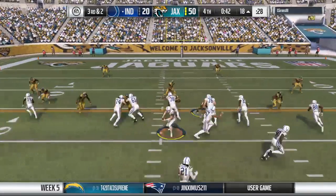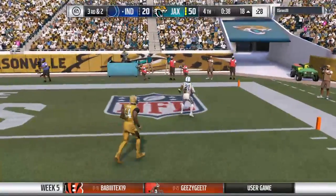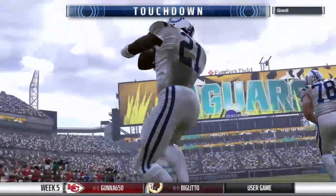Now they'll run it on the toss. And he's across for the touchdown. Too little, too late. But he does get in for 6.